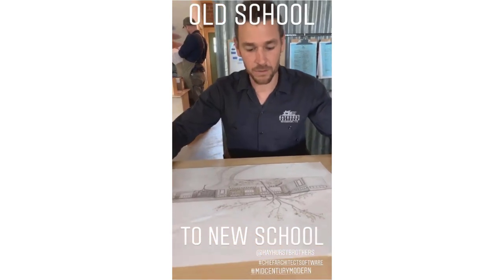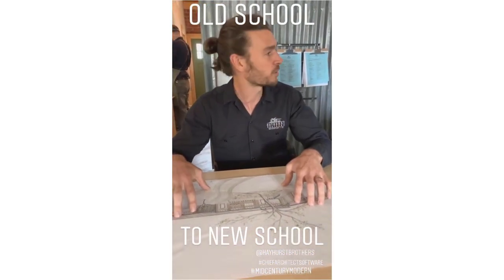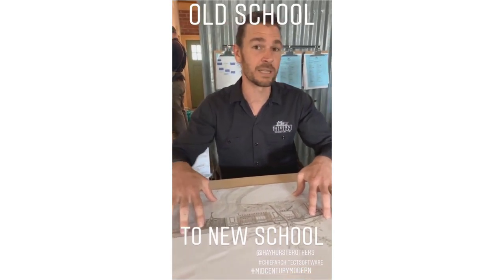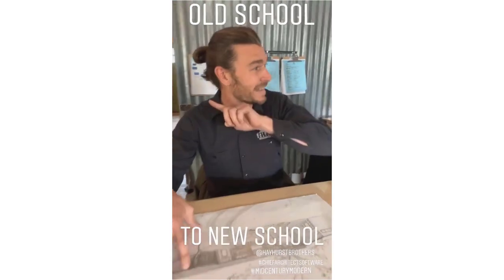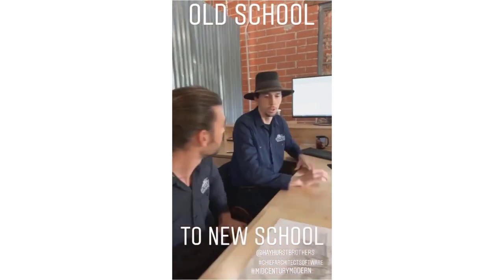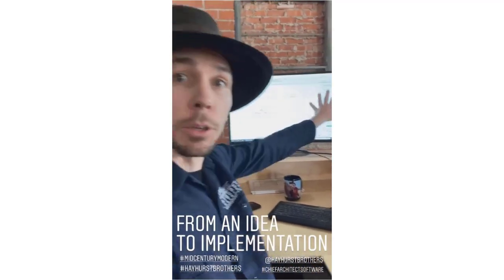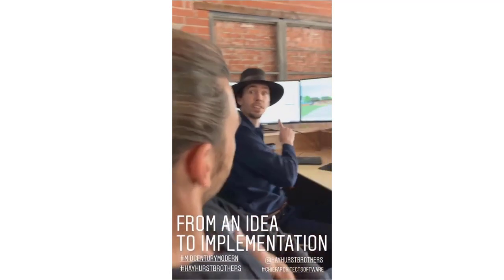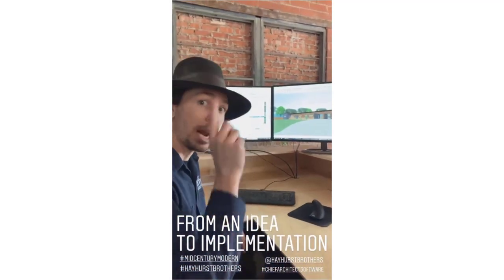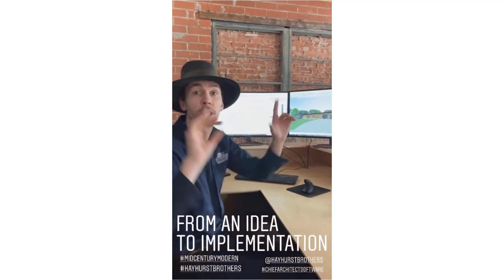I'll sketch something out on paper, a basic floor plan, a basic drawing of what the house is supposed to look like, and then the hard work begins, because thanks to Chief Architect, it has brought our business to the next level. This is a really cool drawing that Jake does, but then I bring it to life on the computer. Then I can take the clients through in 3D, they can see their house, and more importantly, Jake can build what we see here and make sure it works in the field.